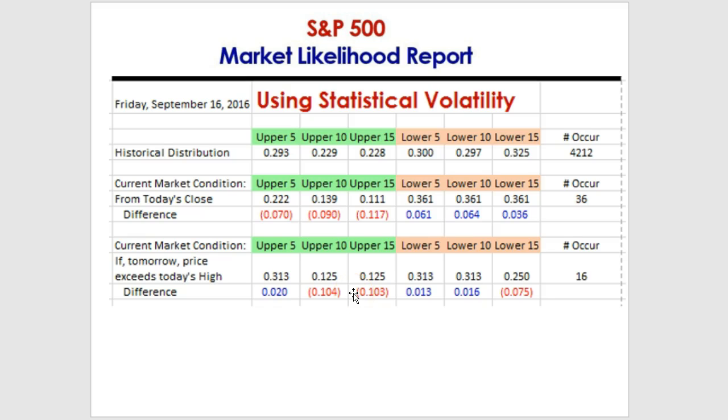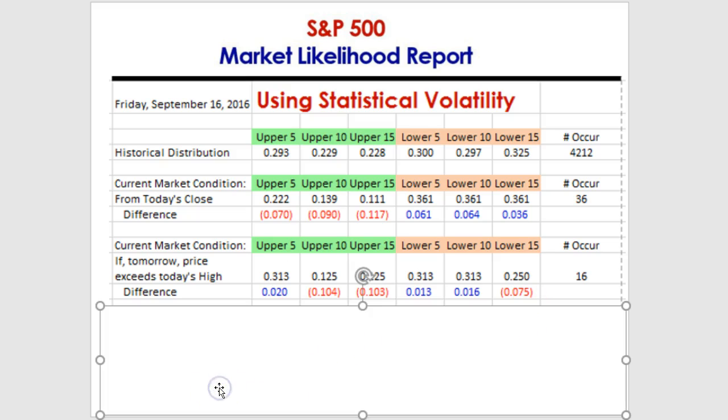If the price goes above the high on Friday, well, then we're seeing pretty much the same thing, a little bit off, just a little bit. If it goes above the high, then the upper band, the 5-day, is getting hit about the same, and the lower 15 is getting hit a little bit less often. So not quite as bearish if it goes above Friday's high. All right, now let's go to the next one.